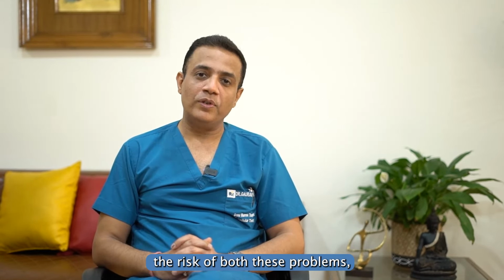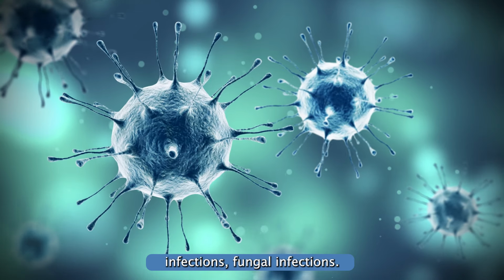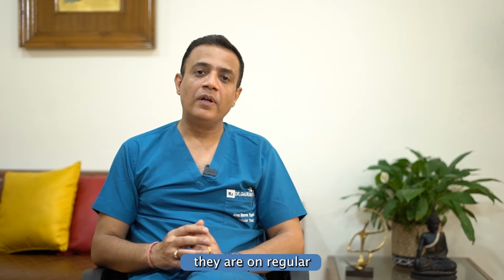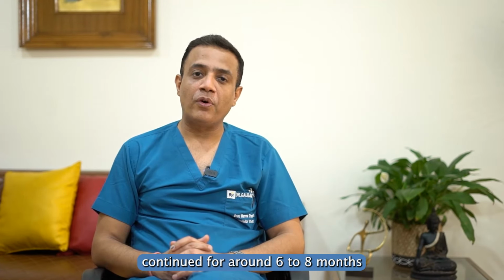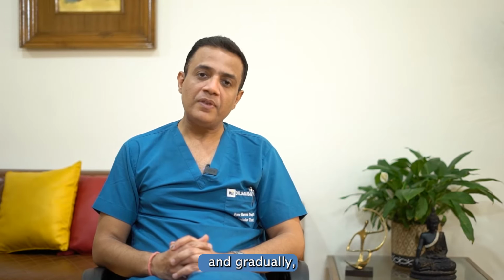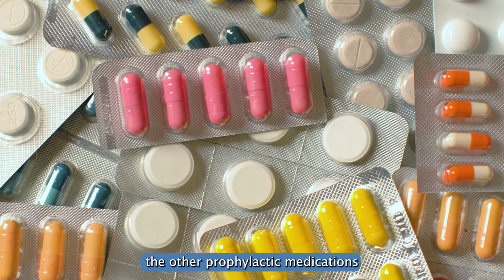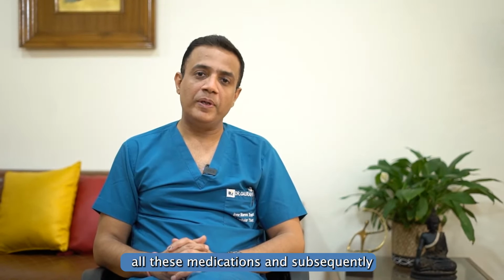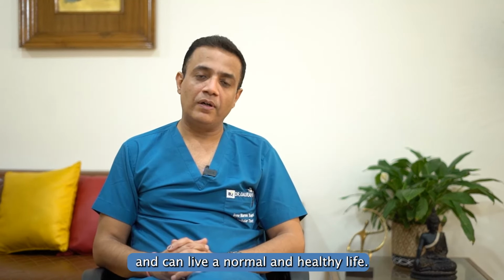Apart from this, another important complication is the risk of infections: bacterial, viral and fungal infections. So these patients, apart from being on immunosuppressive medicines, are on regular antiviral and antifungal prophylaxis. This prophylaxis continues for around 6 to 8 months, and gradually, as we wean these patients off the immune suppression, the other prophylactic medications are also discontinued. Close to around 9 to 12 months, we try to discontinue all these medications, and subsequently these patients are free of the disease and can live a normal and healthy life.